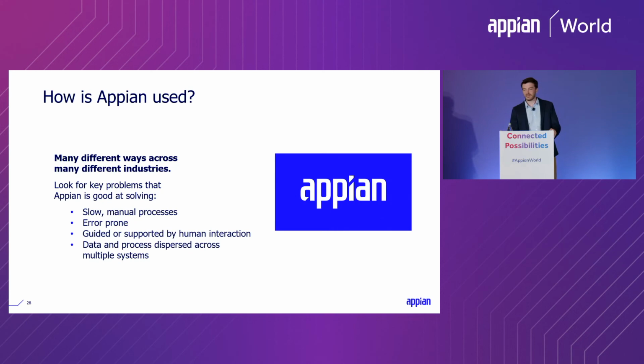So, back to the original question. What does Appian's low-code platform do? Well, we've seen a couple of different examples, right? We've seen companies meeting their ESG targets. We've seen them adapt to radically increased requests. We've seen them manage the health and safety of their workforce. In general, Appian's low-code platform is best when companies are trying to solve problems related to slow manual processes, reducing human error, and connecting lots of data from different underlying systems and presenting it in a unified way.